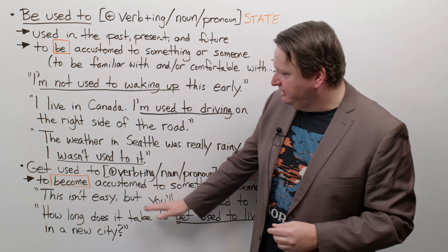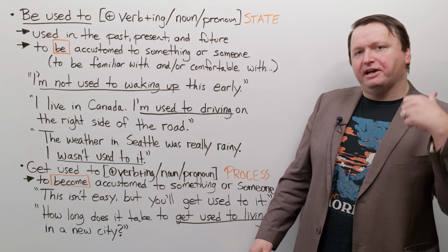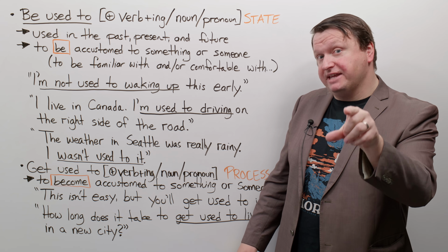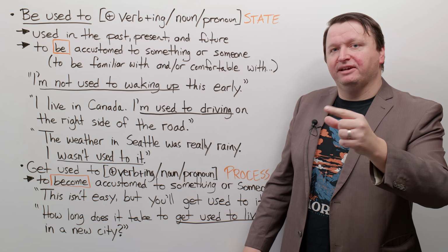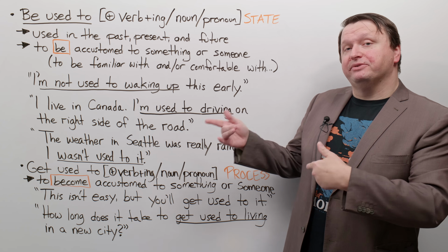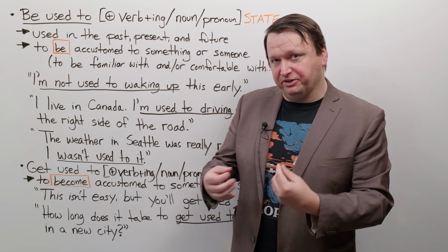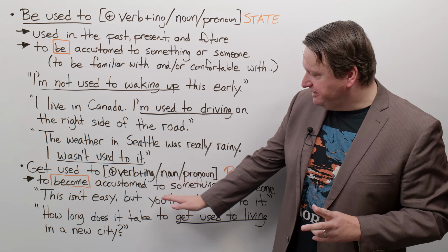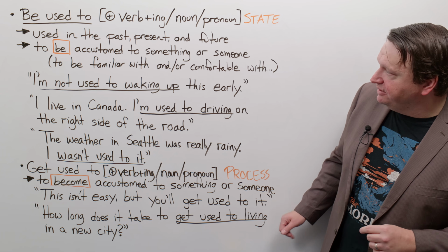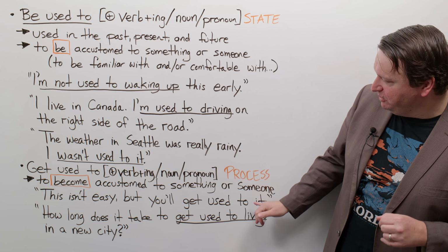And it's the same thing. You can use it in the past, in the present, in the future. I got used to it. I am getting used to it. Very common to use get used to in the present continuous. If you are in the process of becoming familiar, like, yeah, I'm getting used to waking up early because this is a new habit for you, a new behavior you are trying to develop. So again, it refers to the process. To become accustomed to something or someone, or to become familiar with or comfortable with someone or something.